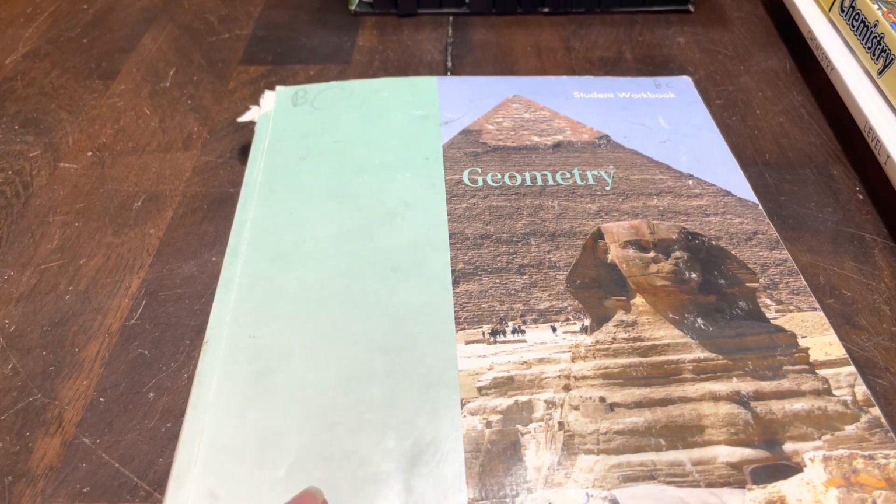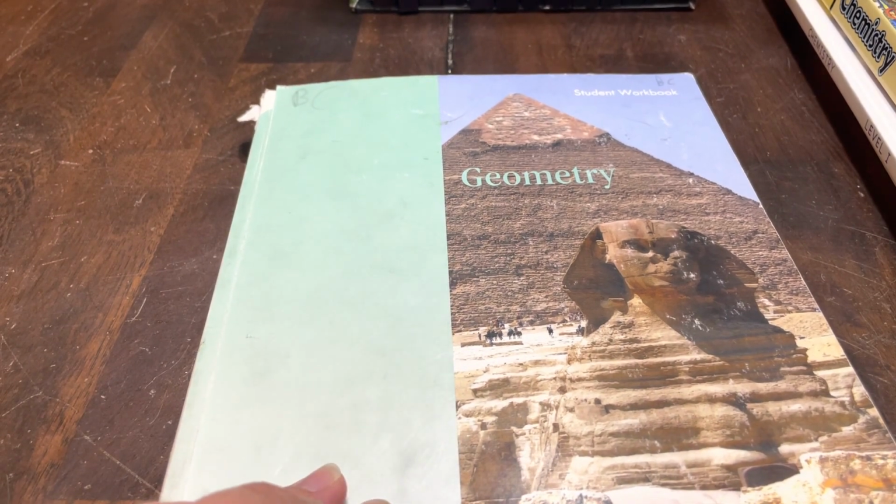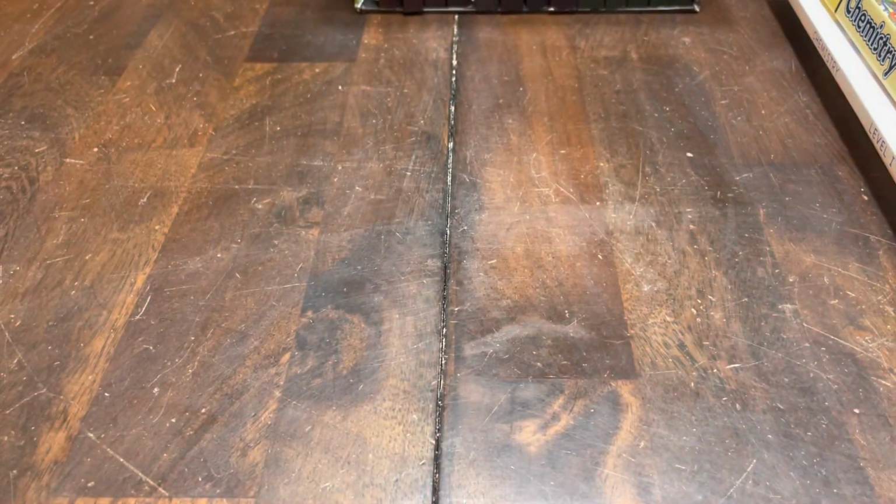But they did really well in this program, and Matthew C. is just a really great math program. So that was our favorite of their different math curriculums.